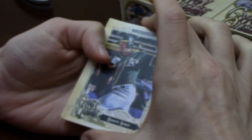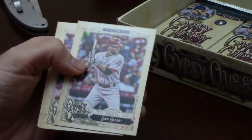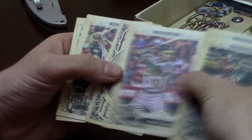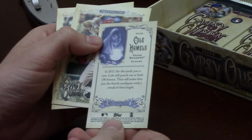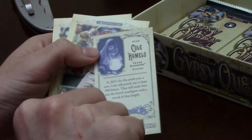Very fun to break. We got a Nunez rookie, Miguel Cabrera. Big shout out to Dan. We got Tony Watson. Dan, Spartan Dogs, I should say. We got Zach Gosart, Marcus Simeons, and whatever. And then we got another fortune teller insert of Cole Hamels. He will punch out at least 190 hitters. That would make him just the fourth southpaw in the league to do that, huh? Ryan Zimmerman and then Tim Anderson to finish the pack out.